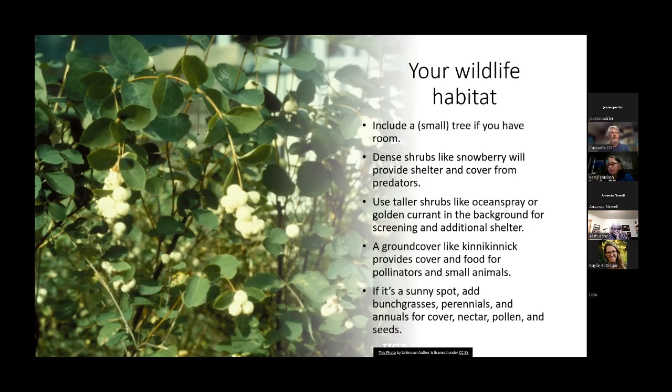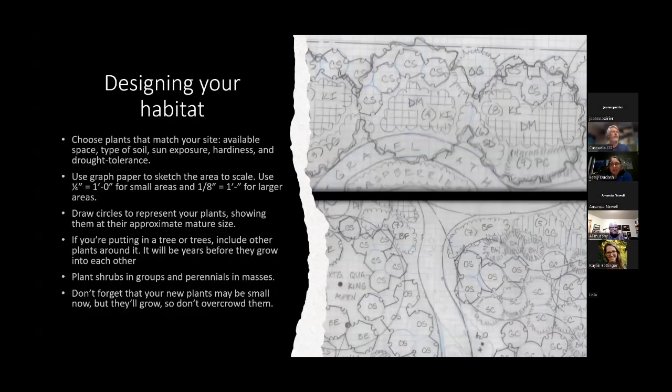And I can't say enough good things about kinnikinnick as a ground cover because it provides cover. Hold on, Mel. It provides cover and food for pollinators and small animals. It's an evergreen ground cover. What's not to love? And if you have a sunny spot, add bunch grasses. Like I said, I have some in the front yard. Perennials and annuals for cover, nectar, pollen, and seeds.